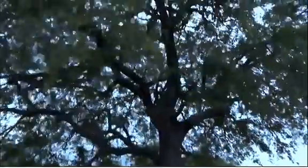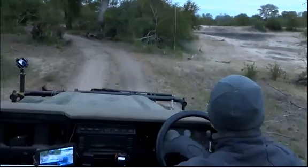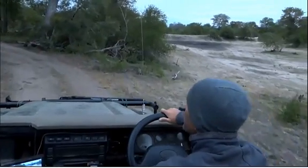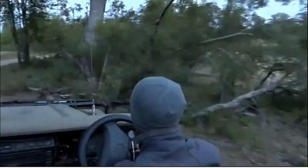Here's the jackalberry tree I was talking of. The jackalberry tree of which I spoke. So, she could be anywhere around here.